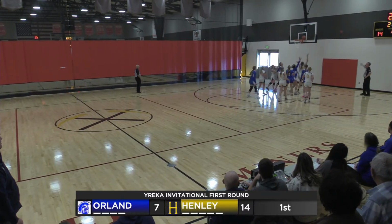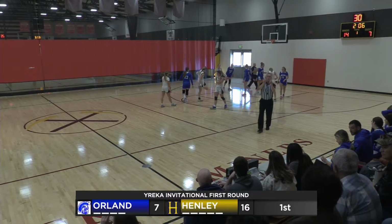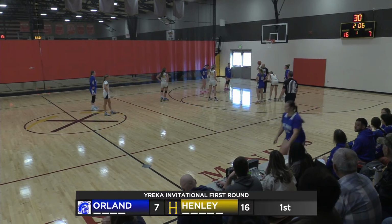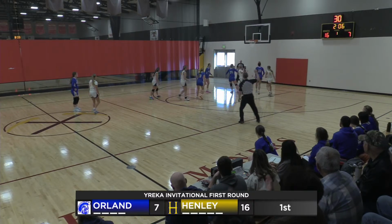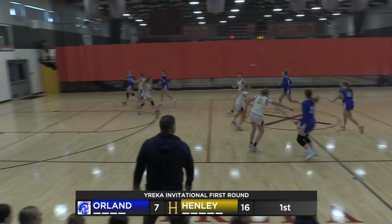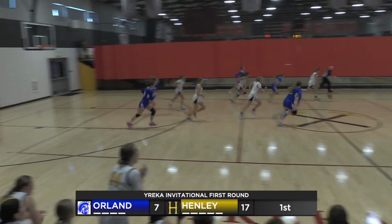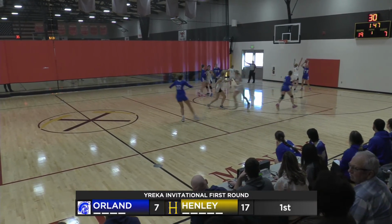Modine finds Harper and one. Anna Harper completes the and one, and she's now up to 7 points. Henley with their largest lead of the game, 17-7. Kramer, stolen by Harper. And an easy finish on the other end for the senior.